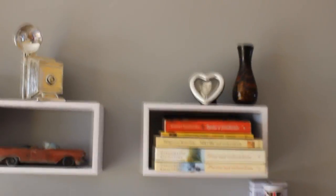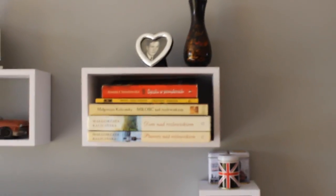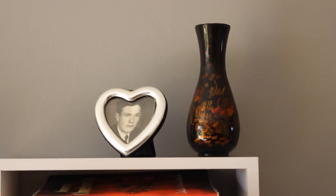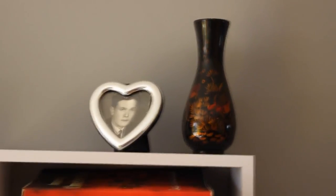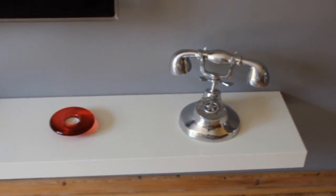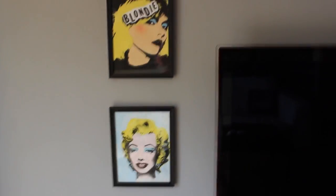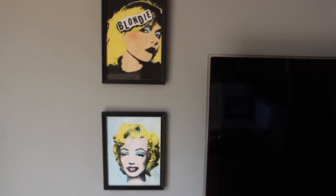And then on the right of that we've got some books and more jars, a picture of my granddad, and a little vintage vase that he gave my mum when she was little. Along the bottom I've got that vintage ornament of a telephone that used to be in my room. And then on the left here we've got some pop art pictures.